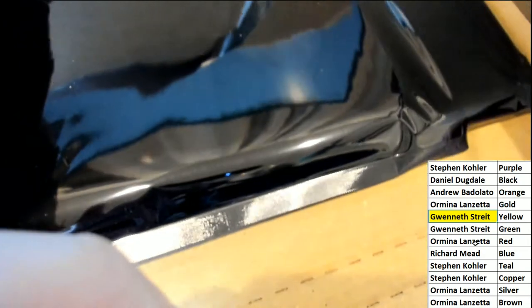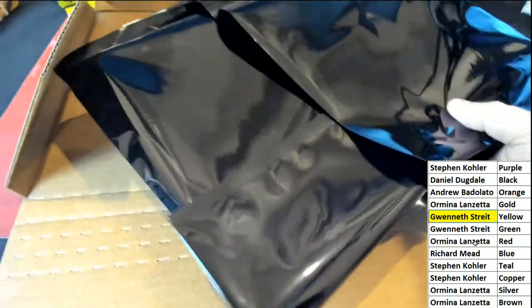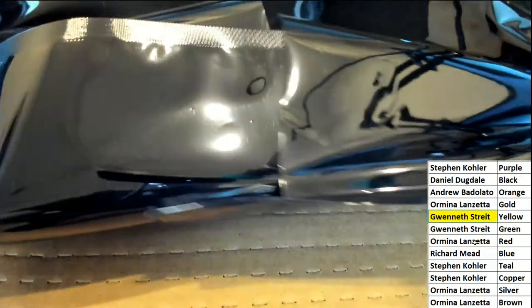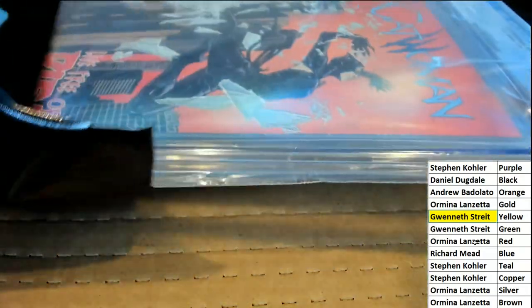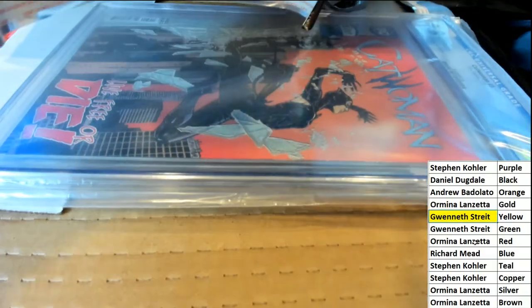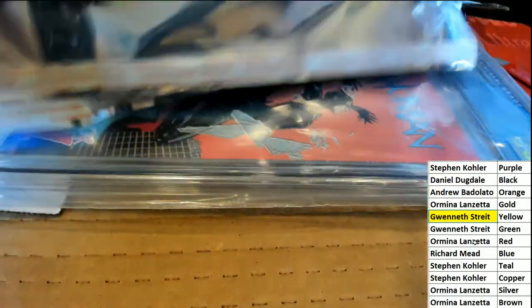And now the big question here also, is there a golden ticket? Is there a golden ticket winner? And I don't believe we're seeing a golden ticket. Maybe it's inside of here. Let's take a look at the comic book. I do not see a golden ticket anywhere. There is no golden ticket. That's confirmed to be 100% correct. Not this time.